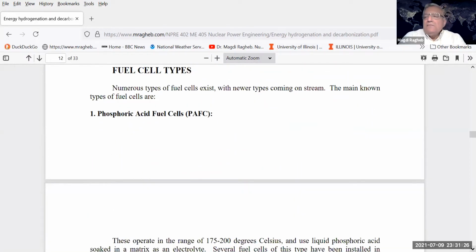There are many types of fuel cells that people have been researching and exploring. Some operate at high temperatures and some operate at low temperatures. Obviously, when you reverse the electrolysis process, you get heat released. Some of the types of fuel cells are the phosphoric acid fuel cell.